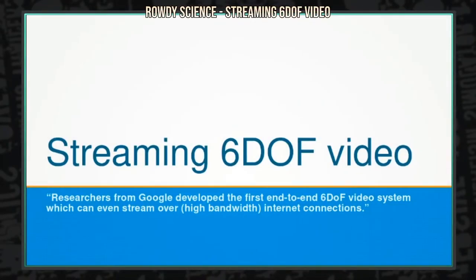All right. So today I'll be talking a little bit about the research that Google has been doing in terms of streaming 6 degrees of freedom video content. Specifically, researchers from Google have developed the first end-to-end 6 degrees of freedom video system that can stream over internet connections. That is, provided that you have a 1 gigabit connection.